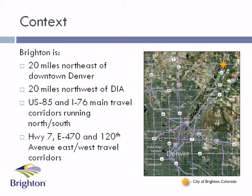Brighton is approximately 20 miles northeast of downtown Denver and is also 20 miles northwest of DIA. US 85 and I-76 are the main travel corridors that run north and south, and they pretty much form the western and easternmost boundaries of the municipality. We have Highway 7 to the north and E470 toll road to the south, and also 120th Avenue.